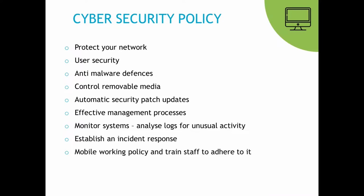That is, those user accounts that can access areas that others can't. Limit the user privileges and monitor user activity. Make sure you control access to activity and audit logs so they can't be adjusted. Establish a monitoring process and continuously monitor all systems and networks, analysing logs for unusual activity that could indicate an attack. What would you do in the event of an incident occurring?